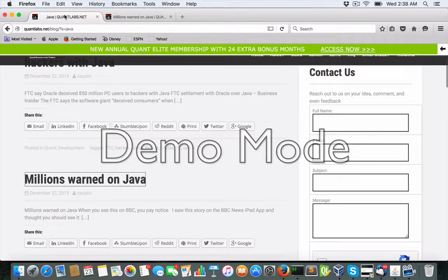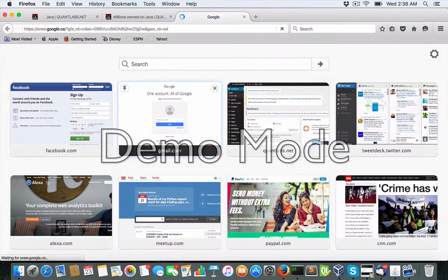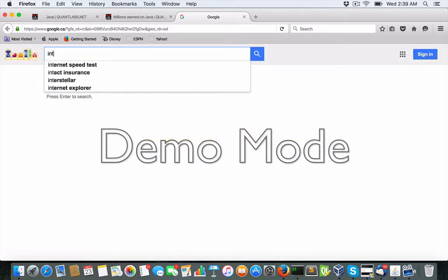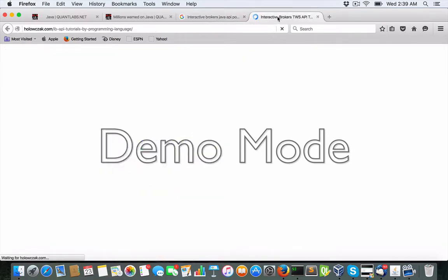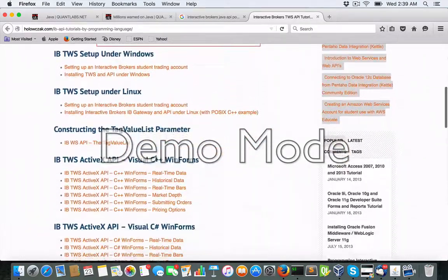Let me see here. Now, if you go into Google, this is the first time I'll be demoing this, and because I'm on Mac, things work gloriously. If I tried this on Linux, I was banging my head against the wall for a couple of days, but I got this running first time out, and I've got to say I'm impressed once again. Let me just show you what I've got here. If you go under Interactive Brokers, Java API option, you want the POSIX, which is Linux compliant, but in my case, because I'm on Mac, guess what? There's a really cool play-by-play tutorial here from this person, Hollow Zach. I've gone through this tutorial right here at the bottom.